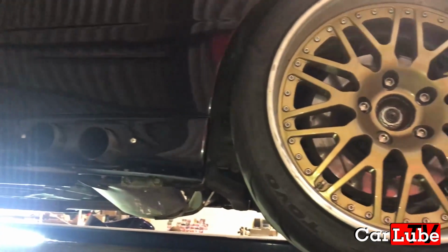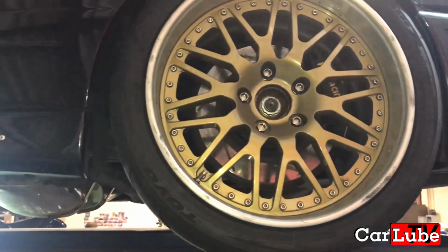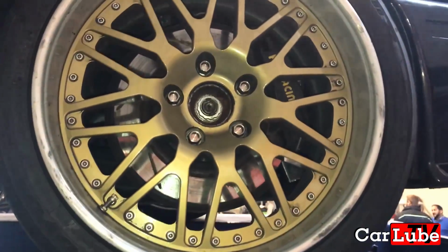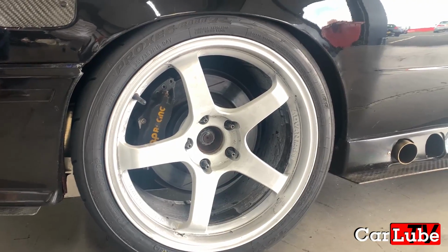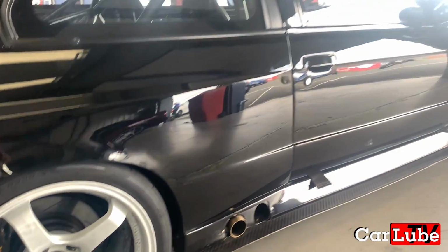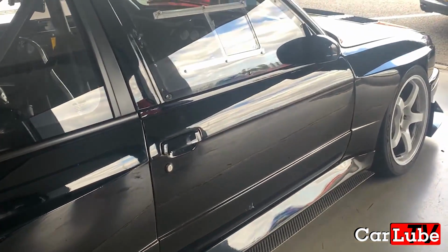Yeah, and you had the gold wheels on there last time as well. Yep. So decided to change the wheels mainly for weight. These wheels are roughly 4 kilos a corner lighter. Okay. So a good weight saving.